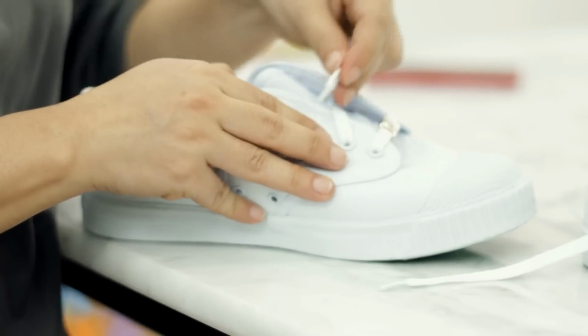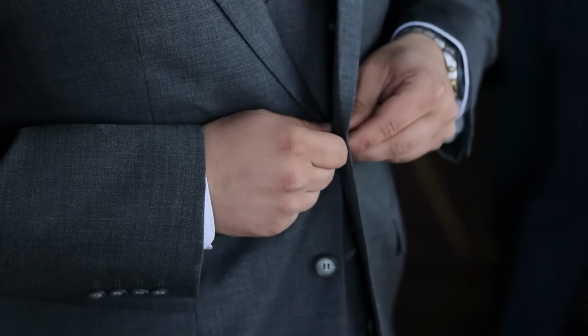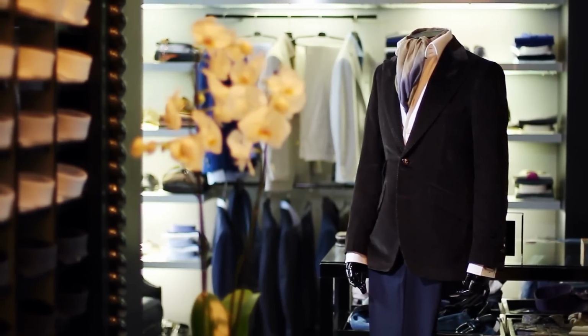So you're catching the fact that, oh, on your shoes, you need to replace the laces. Or, I can't wear that shirt, I just spotted a stain on it. The key to this hack working is we make the path to dressing well easier than going back in your closet to find something else.